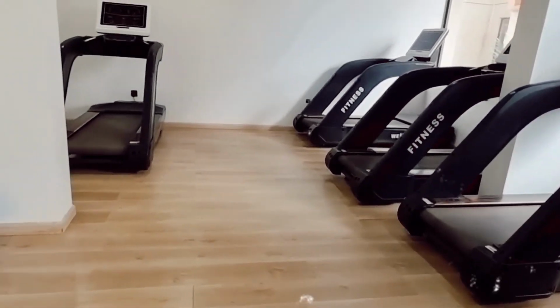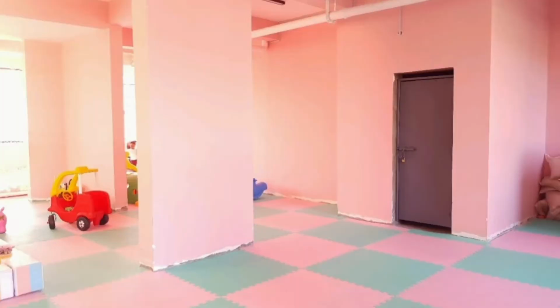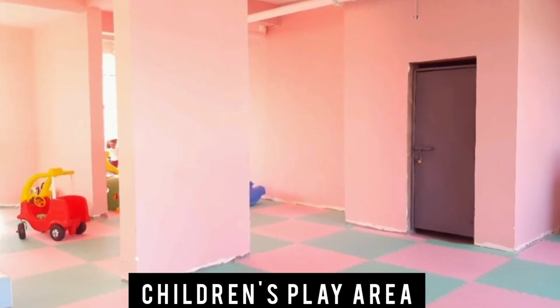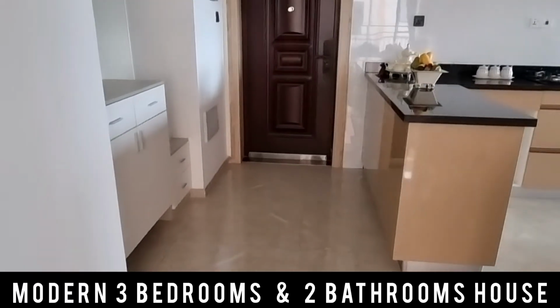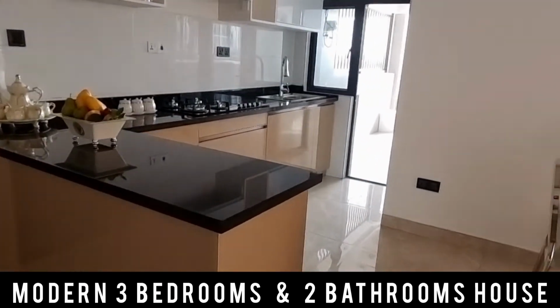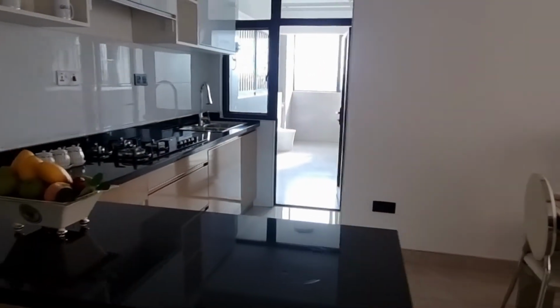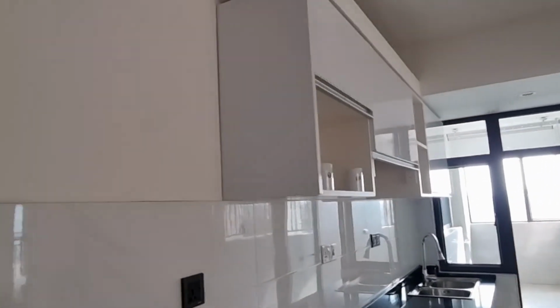We have high speed lifts, so there's never going to be a day where you do not have access to your apartment if you live on the topmost floor. We have landscaped gardens where you relax, where your children can play around if they want to play in the green garden. We have the children play area, which is blue and pink, a beautiful space where children play with their parents, their nannies there.